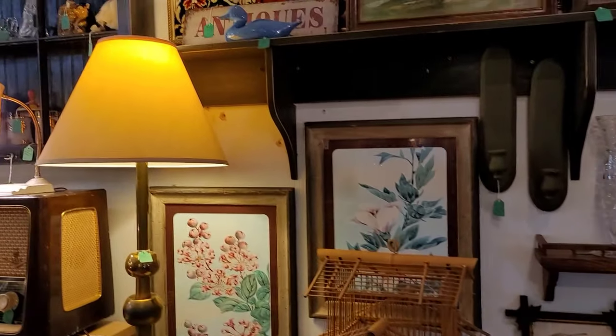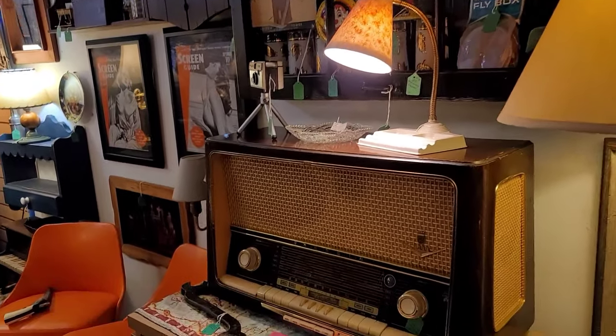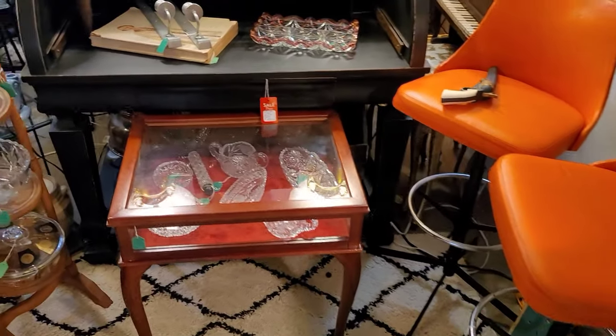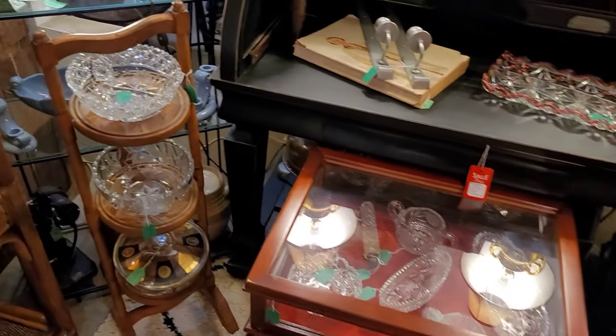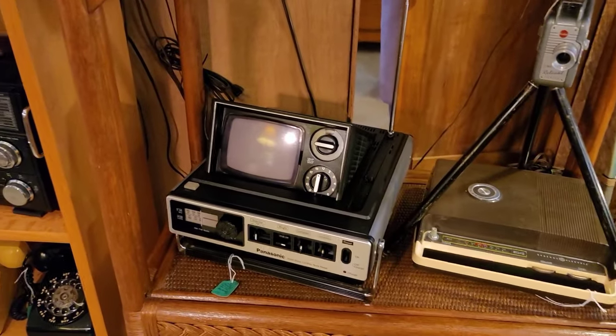Just checking it all out. There is stuff everywhere, top to bottom, so you definitely have to take your time. Don't really spot anything. There's even vintage electronics in here. That's cool to see.